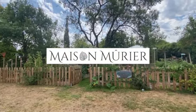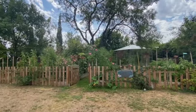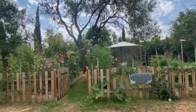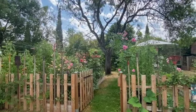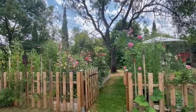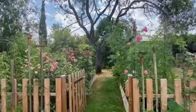Hi everybody, it's the end of July and I thought I would give you a little update on how the potager is growing and thriving. Even though it's been the hottest summer on record, we haven't had rain for over 8 weeks, although there is some forecast tomorrow, but I'll believe that when I see it. It's amazing how the plants survive.